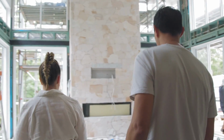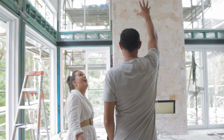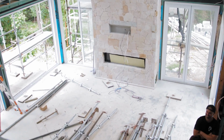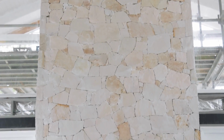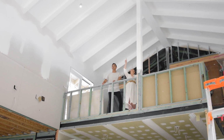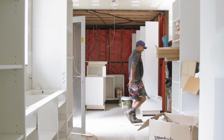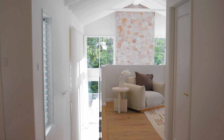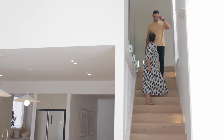Andy, look! God. Wow. What? This is insane. We worked really closely with Michelle to get every detail right, and it's better than I could have ever expected. That's nuts. Love this gold. Love the gold.